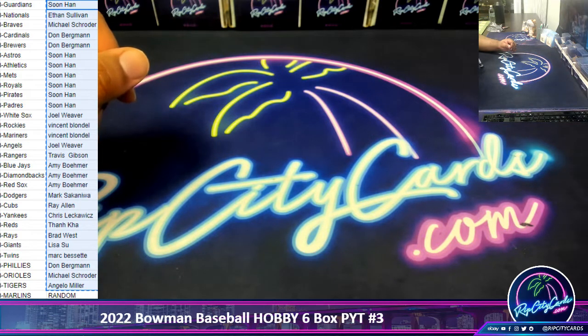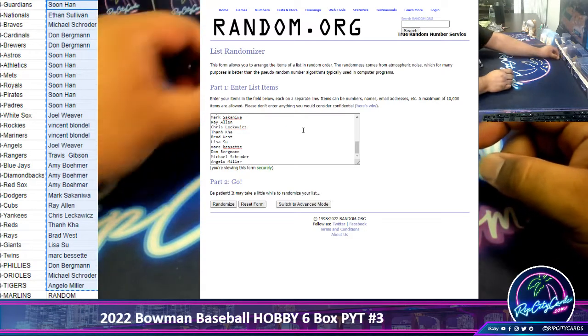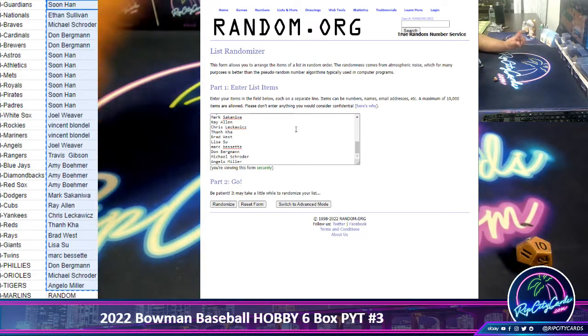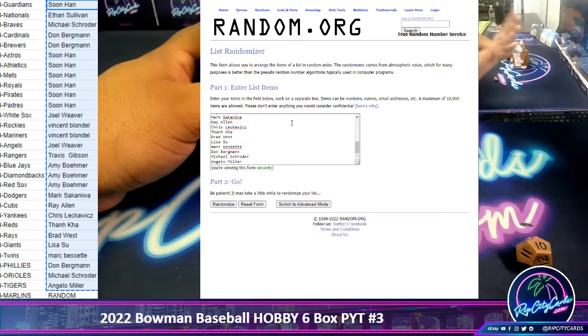We're going to put them into a list randomizer that is now on the screen. As you can see, I copied and pasted everyone's name. Let's roll the die here. We're going to go 10 times. 10 times in the random. Top name wins the Marlins, the best team in all of baseball.